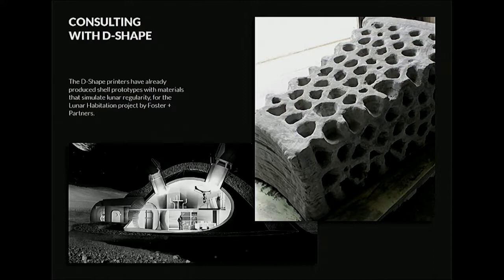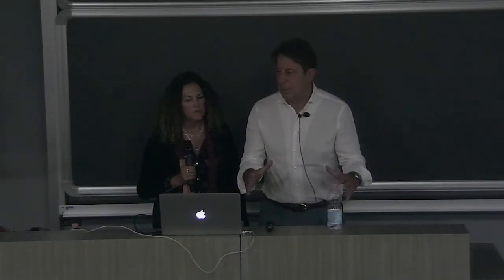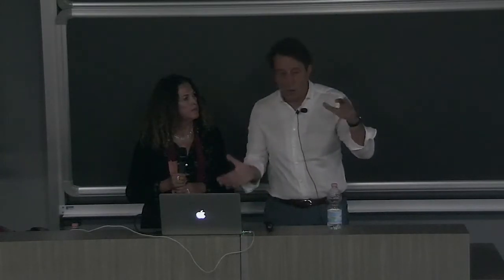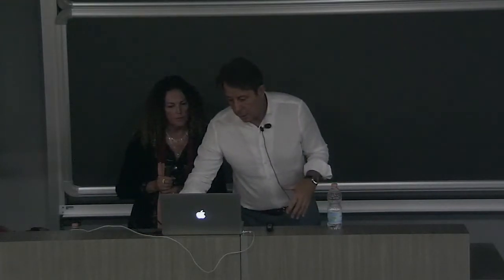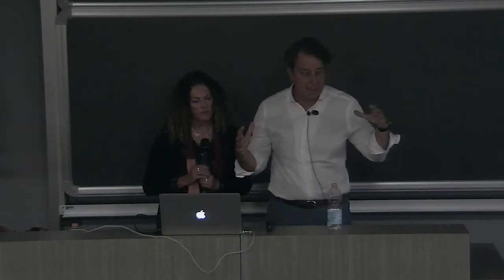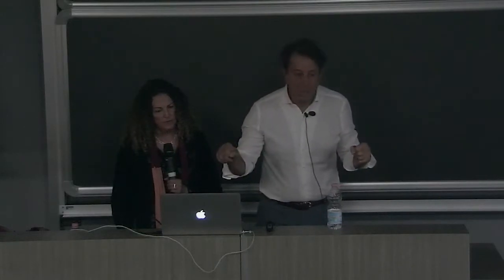They imagine, for example, for the surface base thought up by Foster and Partners, 3D printing by regolith that is about 80 centimeters to 1 meter thick. It's very, very thick because it has to resist radiation. Inside a lava tube, as we are, we don't need this thickness. So we imagine a cage that only has the function to resist pressure and protect from collapse. If any collapse of the lava tube occurs, the shell will protect the inside. But the real structure of the base is inflatable.